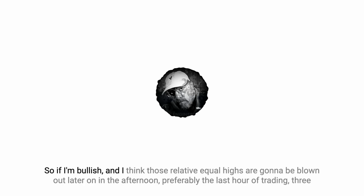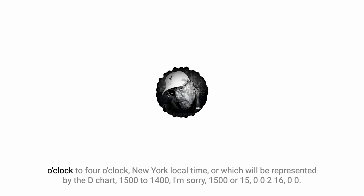So if I'm bullish and I think those relative equal highs are going to be blown out later on in the afternoon, preferably the last hour of trading, 3 o'clock to 4 o'clock New York local time, which will be represented by this chart, 1500 to 1400.